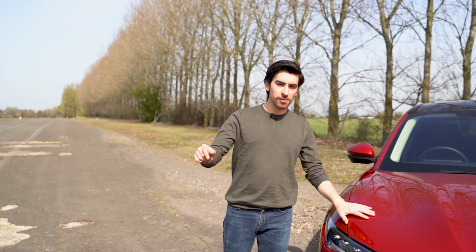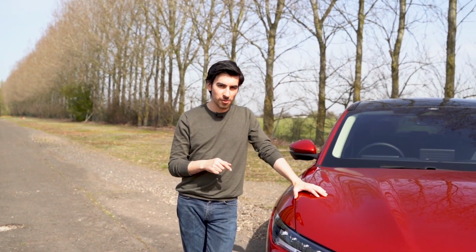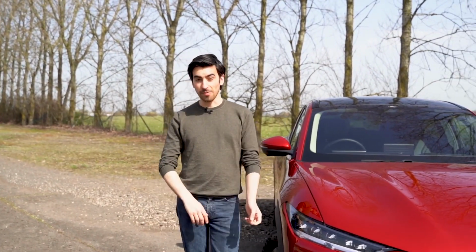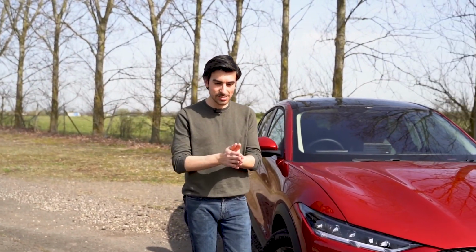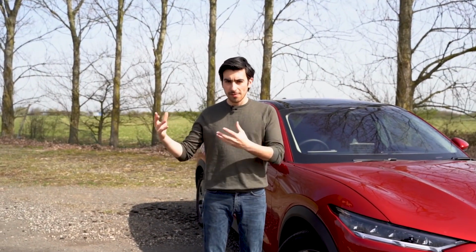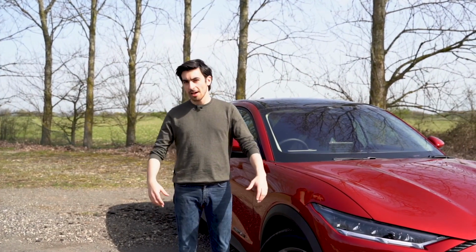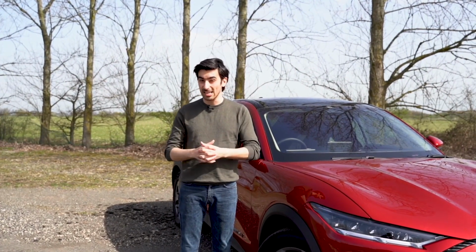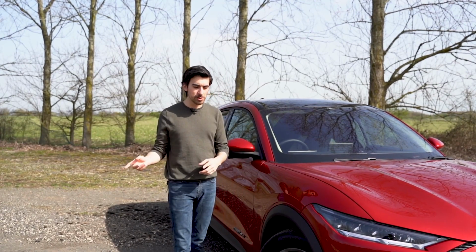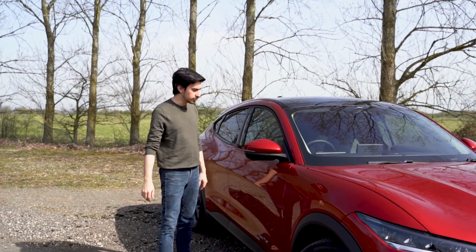So if you go for an entry-level standard range Mustang Mach-E in rear-wheel drive form, you can get up to 273 miles of range. Go for an all-wheel drive version and that dips down to 248 miles. Then you can go for the bigger battery in rear-wheel drive form like we have in this car, offers up to 379 miles of range, which is very impressive. But if you go for an all-wheel drive car, that dips down to 335 miles.